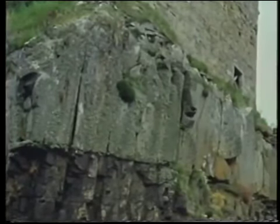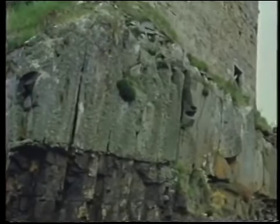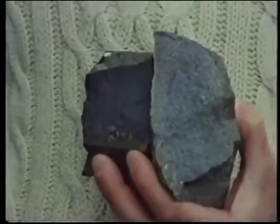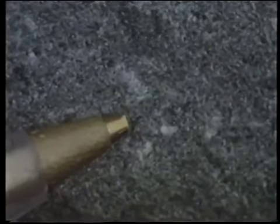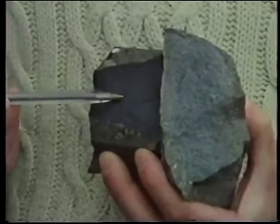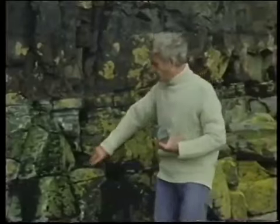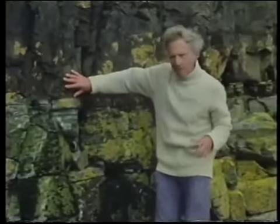The upper grey layer has got some columnar jointing in it, and this dark lower layer is quite different. It's basaltic in composition. These specimens are from each of the two layers. The grey rock is medium grained, and it's got some feldspar phenocrysts. And the dark layer's fine grained, and it hasn't got any phenocrysts. But right at the very base of the sill, immediately above the sediments, the dark layer's even finer grained. And that's because the hot magma was rapidly chilled as it came in contact with the cold sediments.